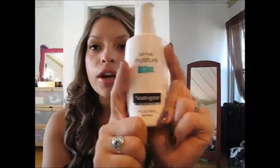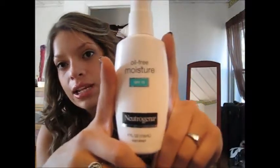It's Oil Free Moisture by Neutrogena. It has SPF 15 in it. This is like $9, I think. Lotion is obviously not the most expensive thing, but it does vary. So this, I use it once a day.